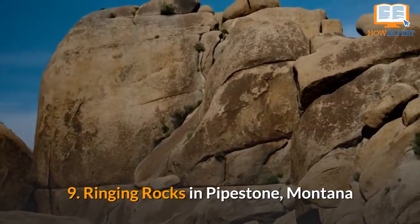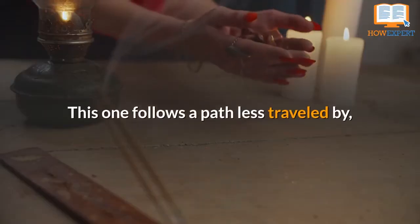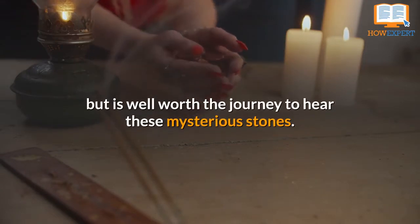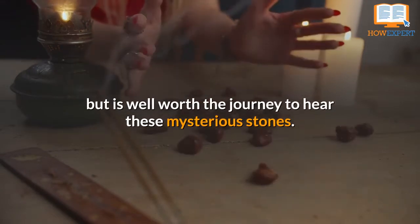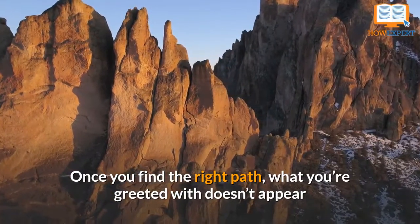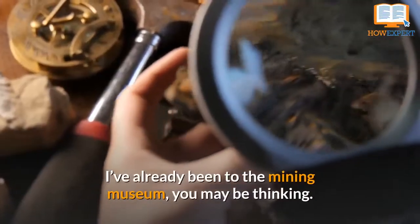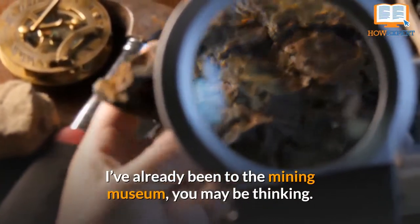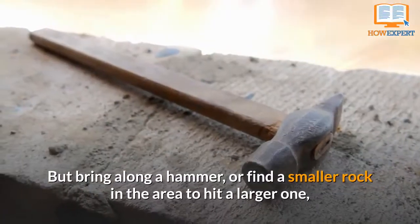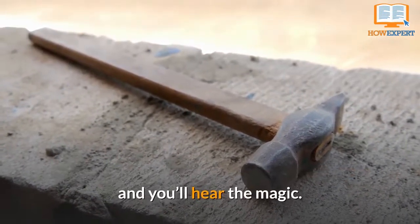Number 9. Ringing Rocks in Pipestone, Montana. This one follows a path less traveled by, but is well worth the journey to hear these mysterious stones. Once you find the right path, what you're greeted with doesn't appear as much more than a large pile of rocks. I've already been to the mining museum, you may be thinking, but bring along a hammer or find a smaller rock in the area to hit a larger one, and you'll hear the magic.